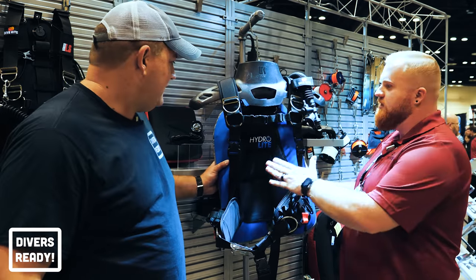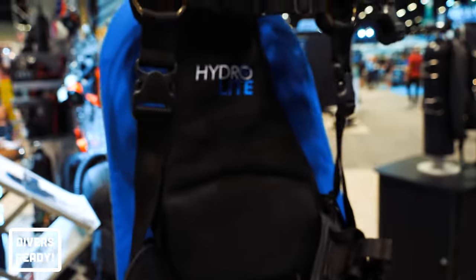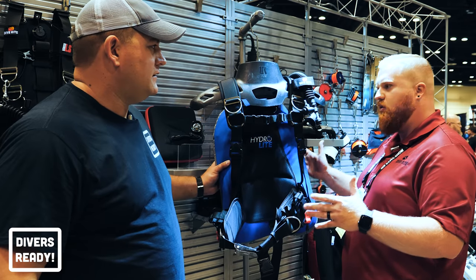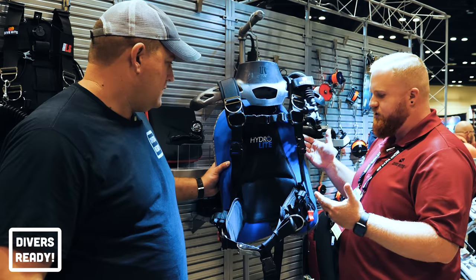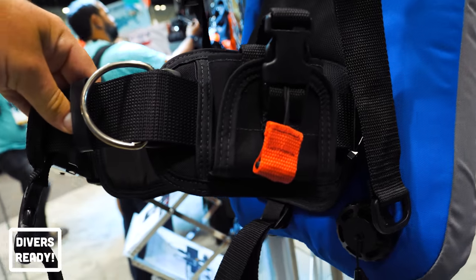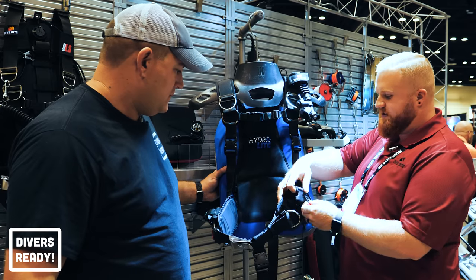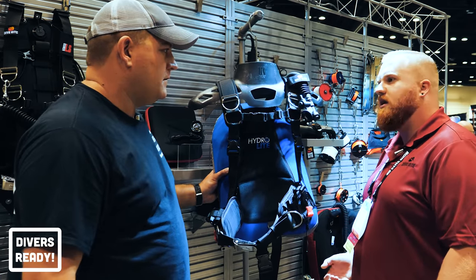So this is about as close as you can get to a back inflate style wing, but still, for a recreational guy, a sport diver, I don't like to say recreational, a sport diver. And then it has some other features. It's full feature, with a weight pocket system, 12 pounds. It's got a quick release, so you don't have to sacrifice and put little trim weight pockets back here if you do want something with a quick release.